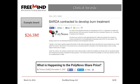Looking at a few examples, this is a recent success story of ours. PolyNovo, an Australian company, was recently awarded, I think late September. This news clipping is from October 3rd. They were awarded potentially up to $26 million. Initially, it was about $8.2 million, and if they meet the milestones, a total of $26.3 million in funding for their clinical trials, and this was in wound care. And not surprisingly, you can see in the bottom news clipping what's happening with the PolyNovo share price. These things obviously have many effects that are beyond the actual dollar sum.